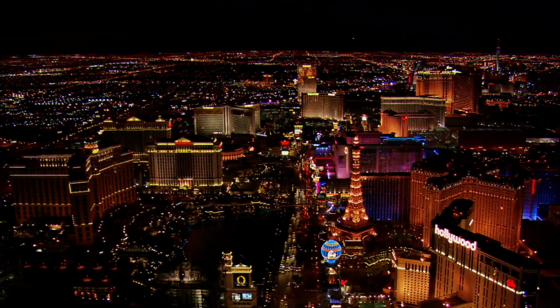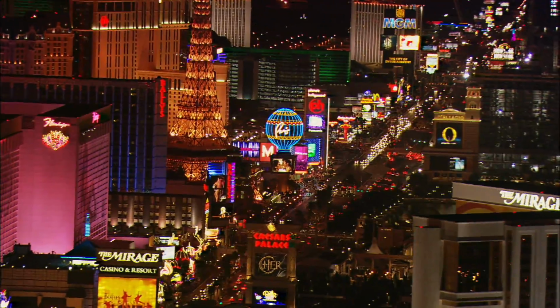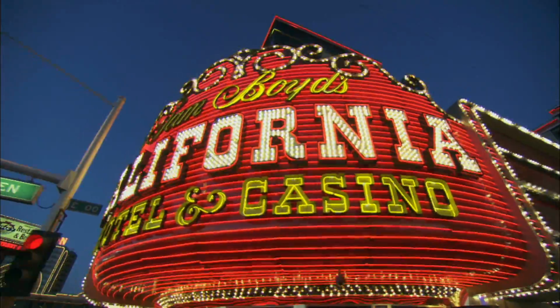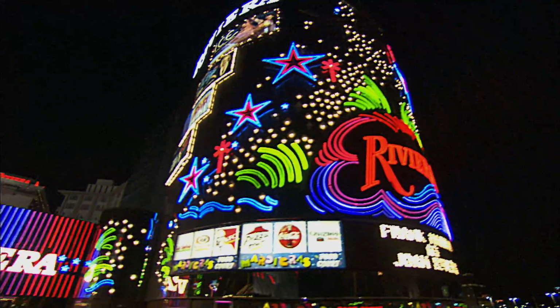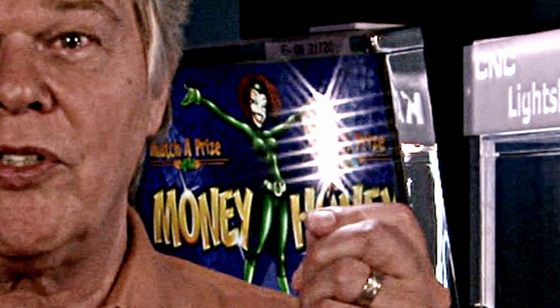Las Vegas, the city of lights. Imagine Las Vegas being all LEDs. The process began several years ago and is rapidly gaining momentum. This is an incandescent lamp. This is an LED, the way of the future.